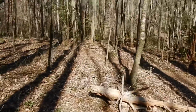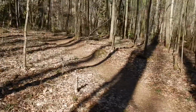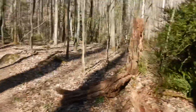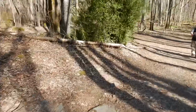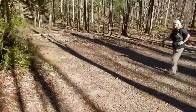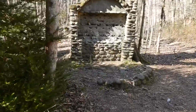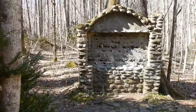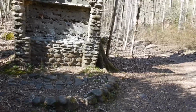Over here is the water fountain. Here's the water fountain. And then right in front of me is the clock tower. There would have been a sign here that said which CCC camp this was. So we're at 10.7 miles and just finishing up at the trailhead. What a great walk today.